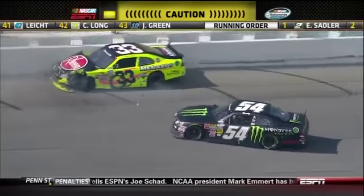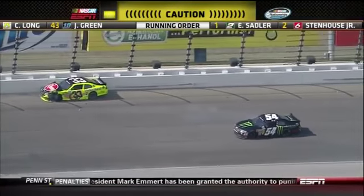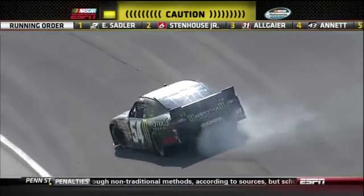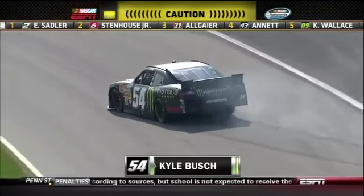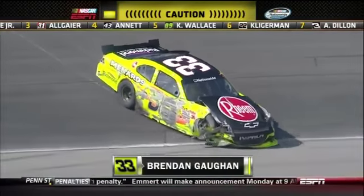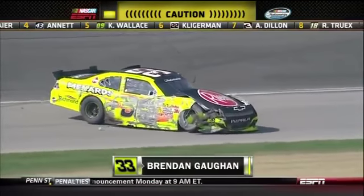Caution out. 7 laps to go. Looked like Sam Hornish was trying to cut out from behind Kyle Busch to make it three wide and misjudged by just a skosh. Just enough to cause a big pileup. Oh, it destroyed Brendan Gaughan's car. Got no brakes. They've got no brakes.